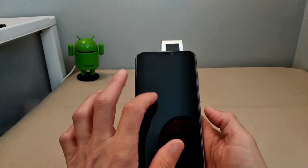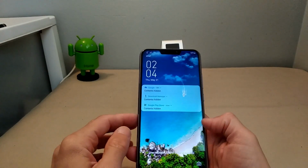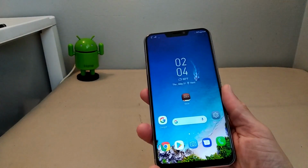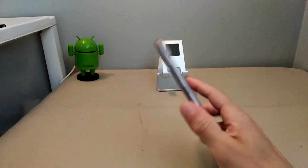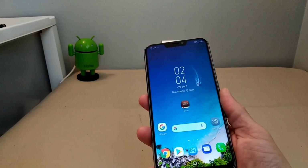Double tap to lock the screen, which is one of my favorites. Double tap to wake. We do have a fingerprint sensor here that is lightning quick, and so double tap to close the screen, and you'll see I'll just barely tap that button and it just opens right up.